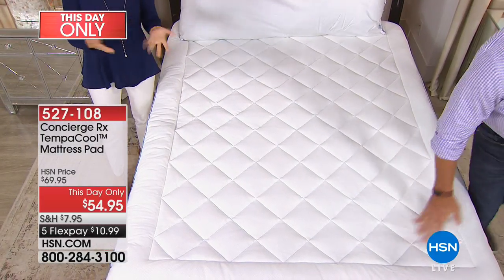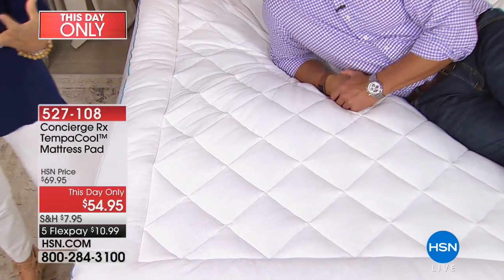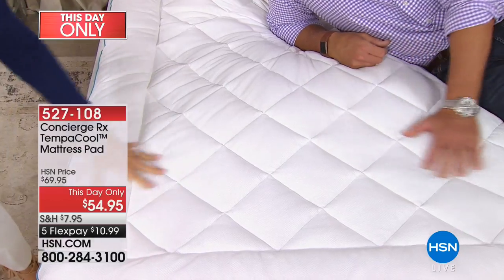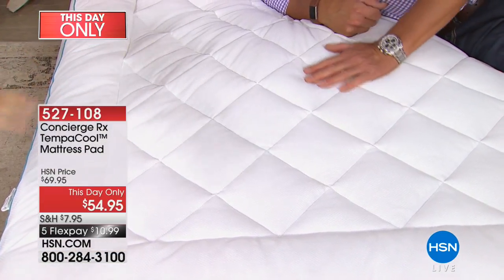Now, you want to wash your mattress pad, right? We can't wash our mattress. You want to wash out all that dead skin and moisture. But guess what? All of that cooling technology, it doesn't wash out. A lot of it out there does.